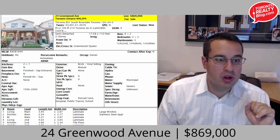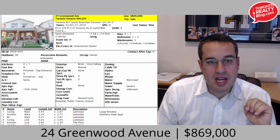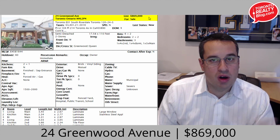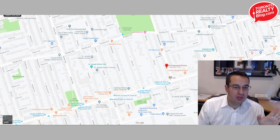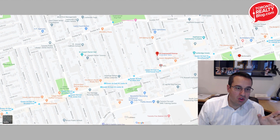Okay, 24 Greenwood. This is really interesting. We're $869, and we're offers anytime. So right off the bat, right, I'm interested. Now this is just north of Queen. And so I'm showing this to you because I think there are folks that this will resonate with.